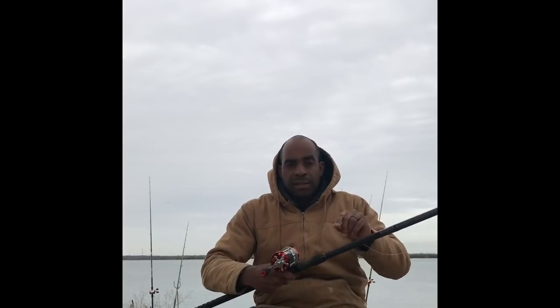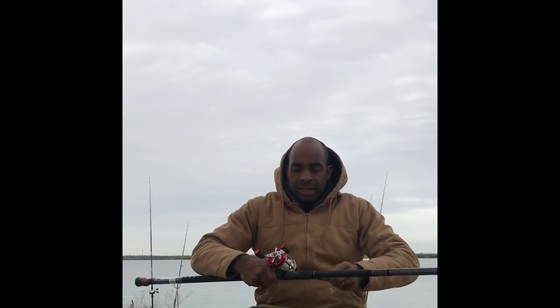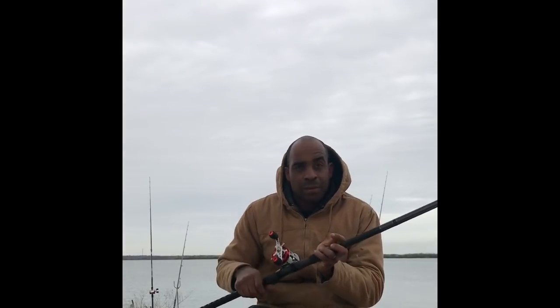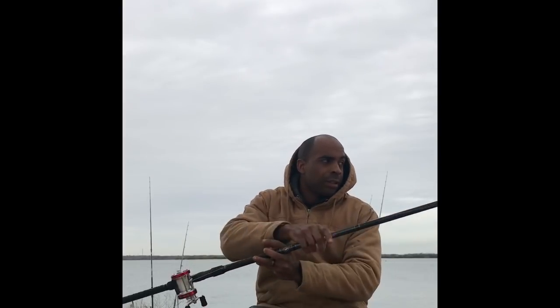Now you got your main line. This is 17 pound line right here. Use any brand you want. 17 pound mono, this is what I'm using, all right? Now you can't cast a 5 ounce weight on 17 pound mono like I'm casting. It'll snap to smithereens, so you gotta tie a shock leader.